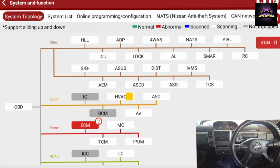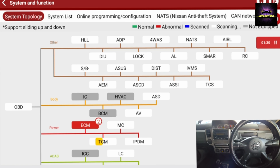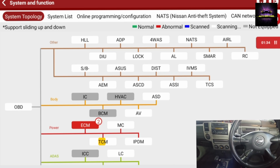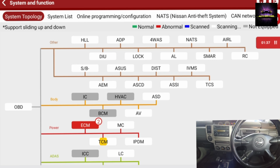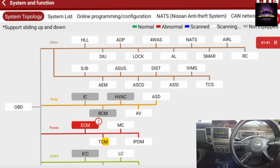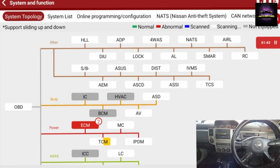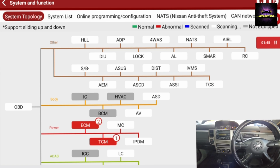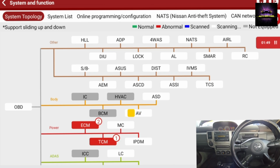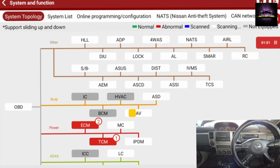This is an older model vehicle, right? This is a 2006 vehicle, so it's supposed to be fairly easy to figure out what's going on. Oh, you've got a sunroof. Does it work? It doesn't look like it works. So I'm gonna leave that alone before it opens, and I can't figure out how to close it.